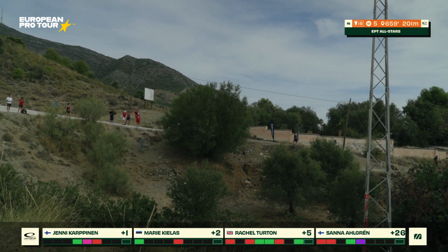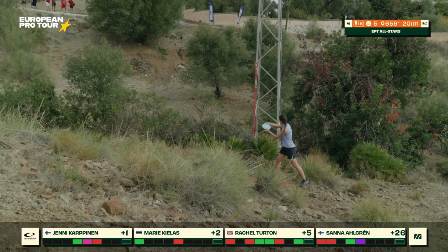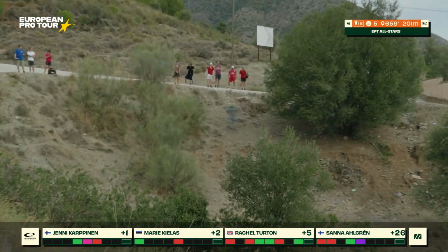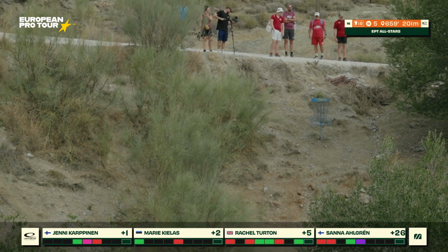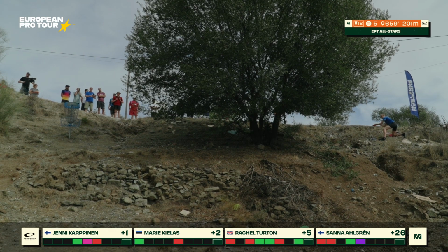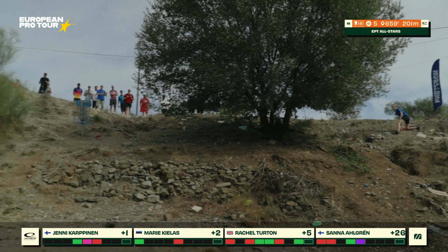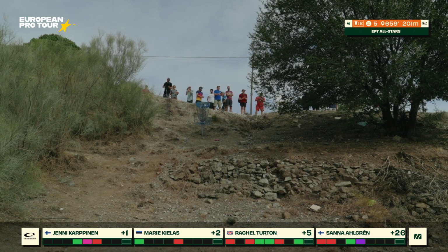Oh, and as the door opens for Marie, a very errant upshot, placing her behind that huge bush. Tree even. Rachel from the drop zone gives it a shot. I believe going to be putting in for her par. Marie here needing to throw this in. And just like that, she hits the pole, going to be tapping in for a par.